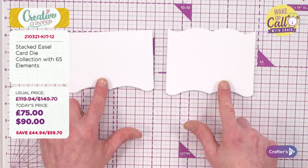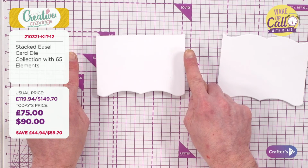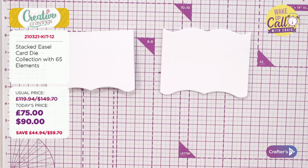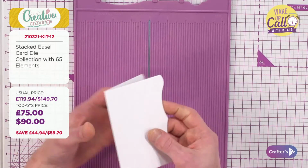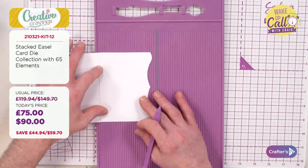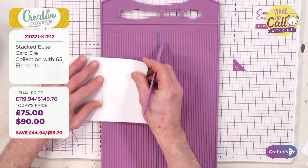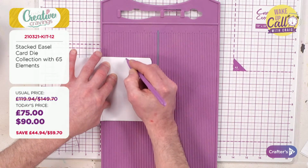Rightio, let's finish off this one here. So what I've done is I've die cut the main base of the easel card that I showed you. Then using the same die, I've die cut a full image that we can see here. Then what I'm going to do is bring back this one here, and I want to score roughly halfway. Doesn't have to be exact, but roughly halfway. So it is, what is that? That is 3.5 inches. So let's roughly score that one at 2 3/4.